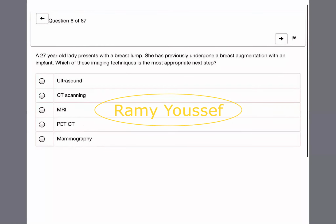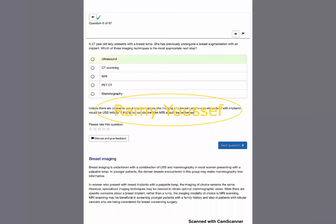A 27-year-old lady presents with a breast lump. She has previously undergone a breast augmentation with an implant. Which of these imaging techniques is the most appropriate next step? Number 1 is ultrasound. Number 2 is CT scanning. Number 3 is MRI. Number 4 is PET-CT. And number 5 is mammogram. So she's 27 years old, so we will go for ultrasound. Yes, exactly, ultrasound.